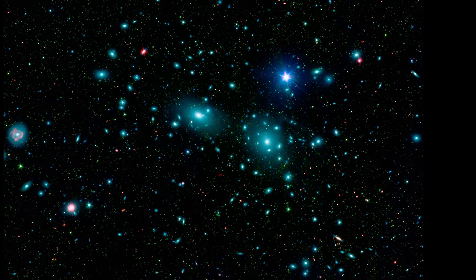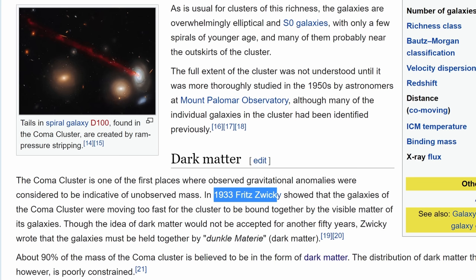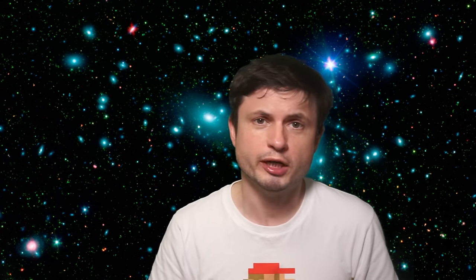This is the famous Coma cluster. This was the original cluster studied by Fritz Zwicky back in the 30s. Okay, 1933 to be exact. He realized that the galaxies here were moving way too fast compared to all of the visible mass actually available. So there was something invisible holding the galaxies together, which he referred to as dark matter, with the actual mass distribution also suggesting that the centers of mass were not within the visible galaxies, but somewhere around them, within invisible space. And so there's definitely something going on here.